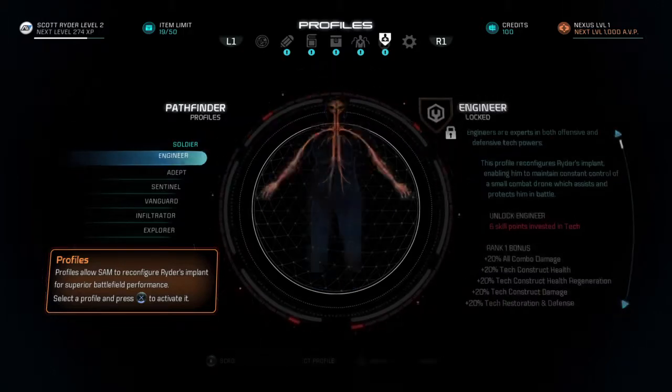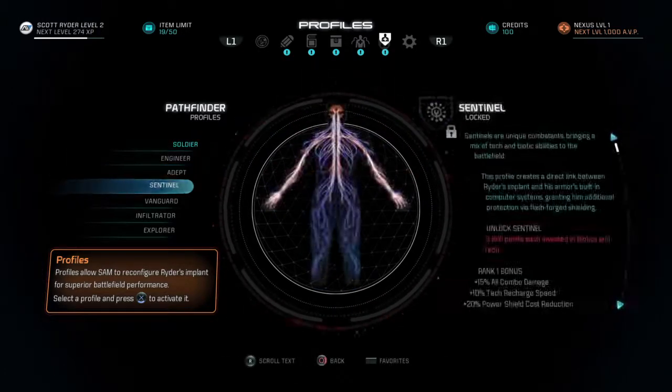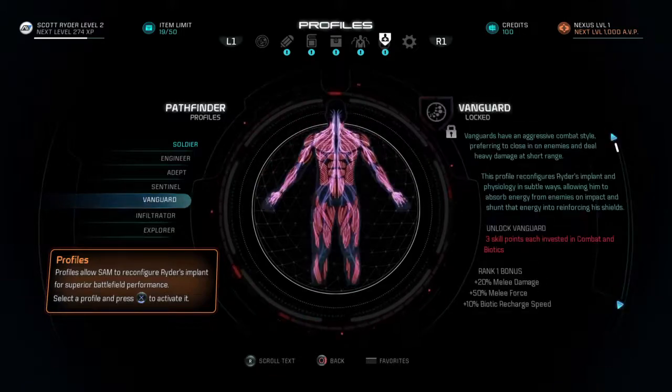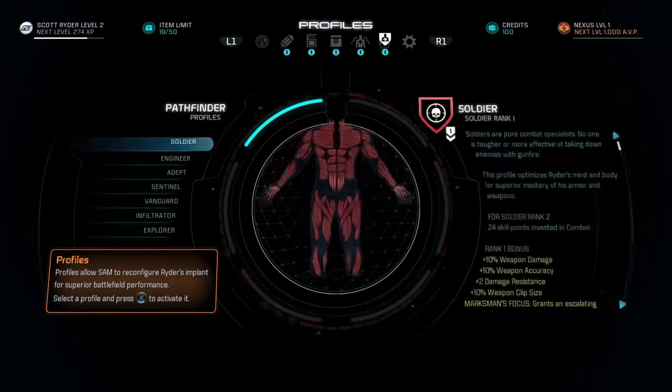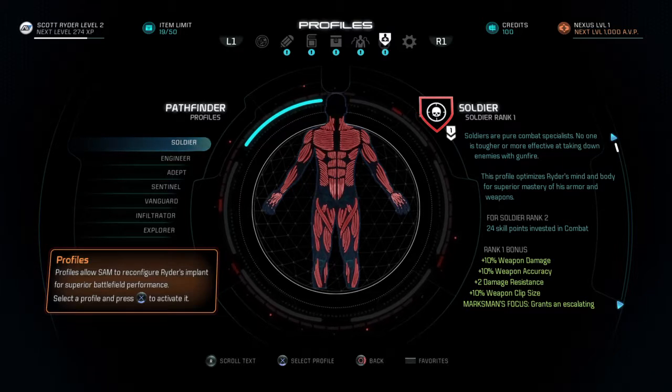Whoa. It just brought this up for me. So, these are the profiles I could choose from. Profiles allow Sam to reconfigure Ryder's implant for superior battlefield performance. Select a profile and press X to activate it. Ooh, yes, I get to choose my class.